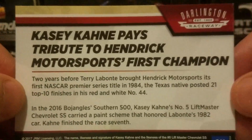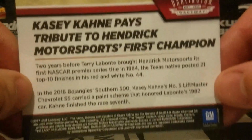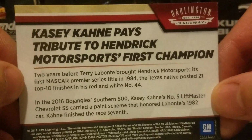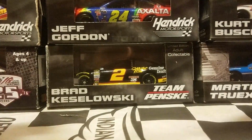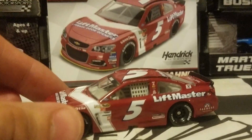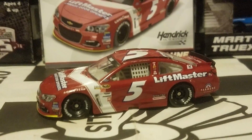And this will be paying tribute to actually the Hendrick Motorsports' first champion, which was Terry Labonte, guys, which I believe he won the championship in 1984, if I'm not mistaken. I just read the card, that's why. I wanted to sound professional right there, but very unique diecast. I didn't think that they were going to make this.